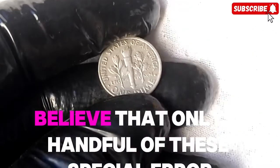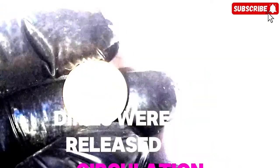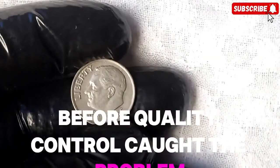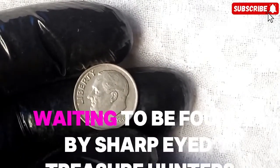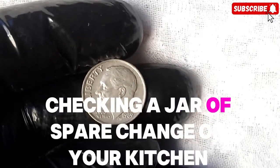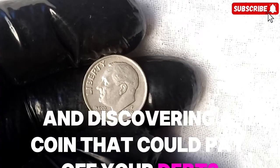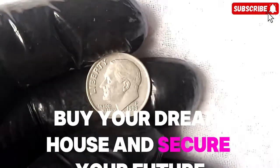Some researchers believe that only a handful of these special error dimes were ever released into circulation before quality control caught the problem, which means that most are still out there waiting to be found by sharp-eyed treasure hunters. Imagine checking a jar of spare change on your kitchen counter and discovering a coin that could pay off your debts, buy your dream house, and secure your future.